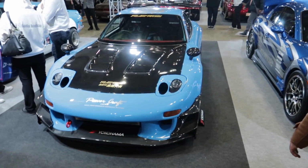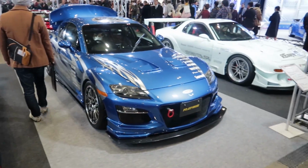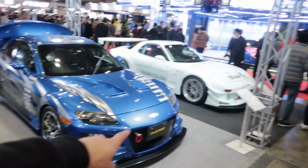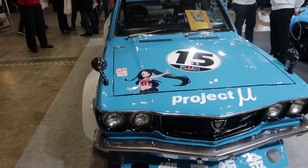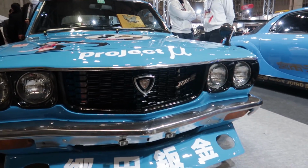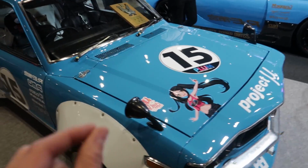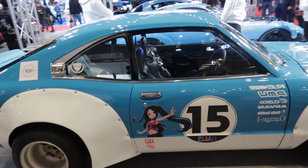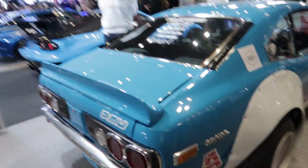We always see this guy cruising out of the PA, so it's pretty cool to see this thing on display here. Next to actually a pretty nice looking RX-8. I love that it's being sandwiched by two FDs right now. Very, very cool. This thing is so cool. Old school Savannah. Oh man. A little bit of a toucher, kind of like a tiny bit. I don't know if you'd call that a toucher, but it's just really cool because Project Mu car. Really cool, old school rotary.